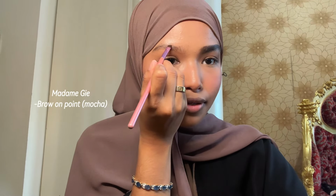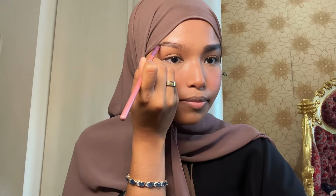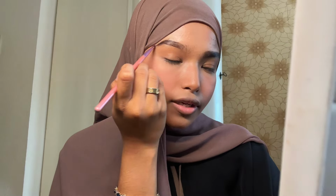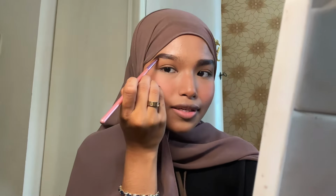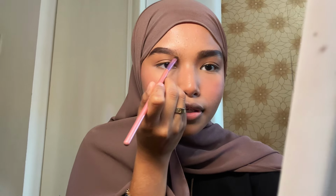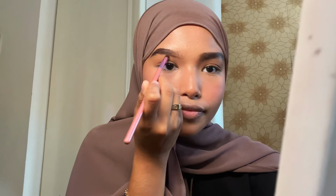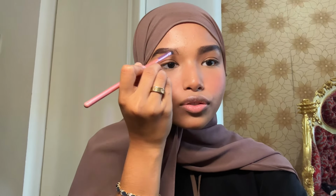The first thing I do when doing my eyebrows is my arch. You're gonna take some of that product and you're gonna follow your eyebrow shape and draw a line. You're gonna do the same thing at the bottom. Following my eyebrow shape, I'm creating an arch just like so, and then filling it in. I'm just making the tail a little longer just to match it up with the side. And then I'm going to take a bit of product and draw a line at the front of my eyebrows. Once I've done that, I'm gonna angle my brush like this and create strokes.